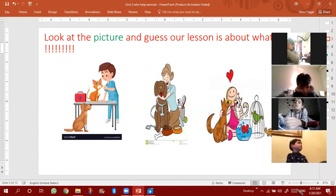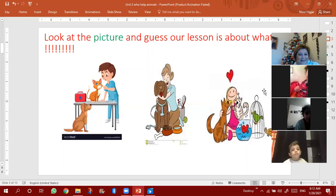Okay, Juri, in picture number one, what can you see? Picture number one to the left. I can see a boy. Yes. He is doing something for the cat, but the small cat. Okay, this is the vet. This vet is checking the cat if she is sick or no, right? Okay, so this vet takes care of the pets. And look at the dog, he's sitting on the floor watching the cat and the vet, right? Right.